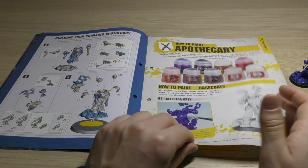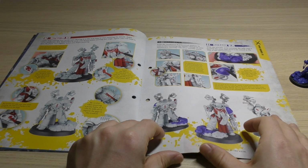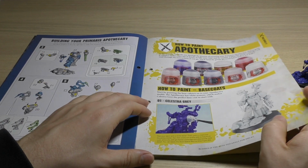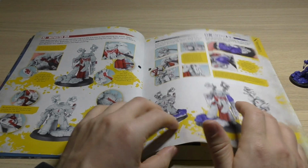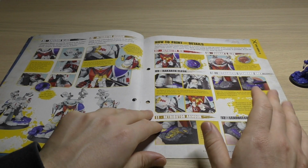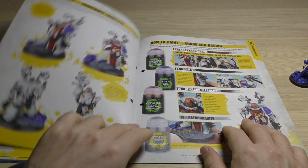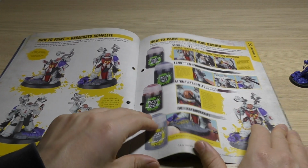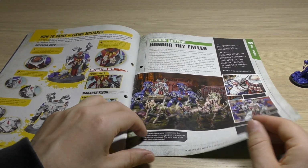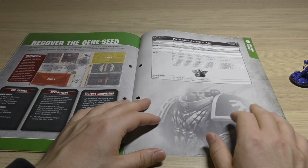How to paint him goes on, you know, you really have to get those layers of Celestial Grey, is it? Celestial Grey, to make it work, because getting the white over the blue is pretty tricky, especially if you don't spray paint it. Personally, I'd spray him with an undercoat first, then base coat's complete, shade and basing, and then a mission briefing, honour thy fallen, recover the gene-seed, quite a fun little mission, and then his data sheet.